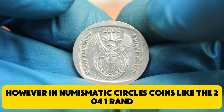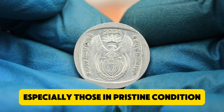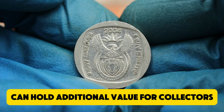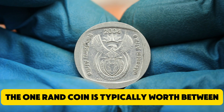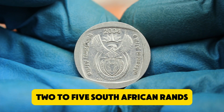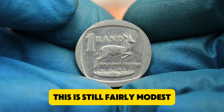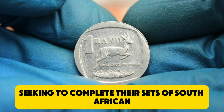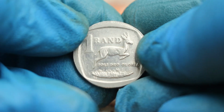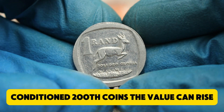However, in numismatic circles, coins like the 2004 1 Rand, especially those in pristine condition, can hold additional value for collectors. In good circulated condition, the 1 Rand coin is typically worth between 2 to 5 South African rands, or about 10 to 30 US cents. This is still fairly modest, but it becomes more significant for collectors seeking to complete their sets of South African currency. For those with uncirculated or mint-condition coins, the value can rise.